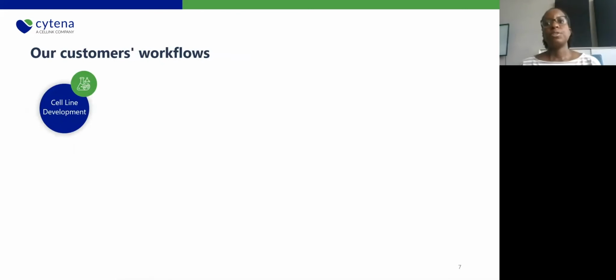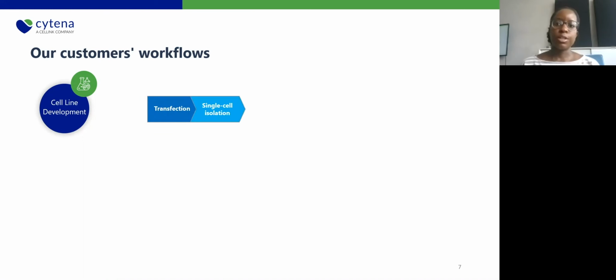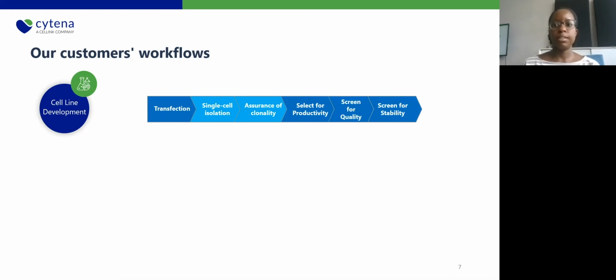I would like to provide a short overview on the applications we focus on. Our instruments are already well established in CLD. There are a lot of details and also variations, but from our perspective, the workflow starts from transfection, followed by single-cell isolation. Assuring clonality is important to meet the requirements of the FDA and other regulatory bodies. Growing colonies then need to be selected based on productivity and product quality. Further, the stability of the cell lines needs to be guaranteed before one can select the final production clone.